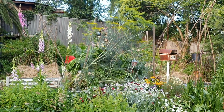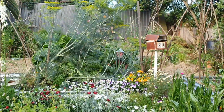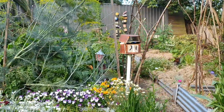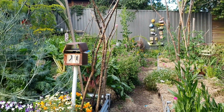I'm starting off today over here in the raised garden bed area. I did a lot of work in here during the week, which I am looking forward to sharing with you. I've cleared out quite a few beds, amended the soil and put in some lovely plants for summer.